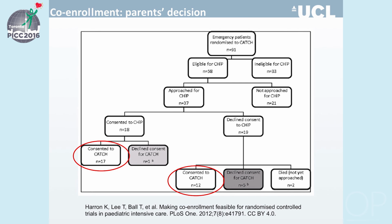Also, looking at co-enrolling more patients into more than one study. In our unit, we were already participating in the Controlled Hypoglycemia in Pediatric trial, CHIP, which was nearing the end of recruitment. We were co-enrolling these patients into both studies, but we approached the patients in the CHIP study first so that we did not jeopardize their recruitment. You can see from the patients who consented to CHIP, the majority of them also consented to the CATCH trial. But of the patients who did not consent to CHIP trial, many of them also consented to the CATCH trial.